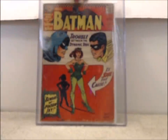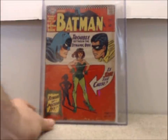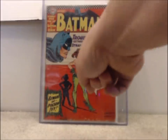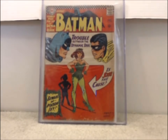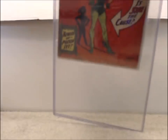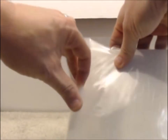And I finally got Batman issue 181, which is the first appearance of Poison Ivy right there. This is an absolute key issue. Now, one of the things I am going to do, because people may or may not know this, like the Marvel stamps, there is a specific thing in this book that has to be there in order for this to be at its utmost value.